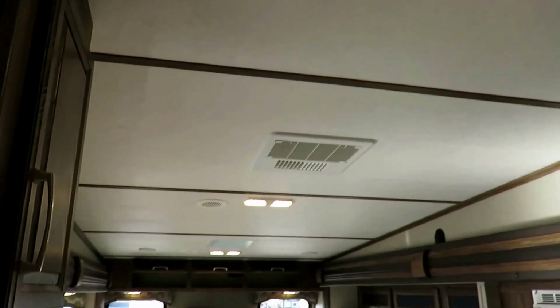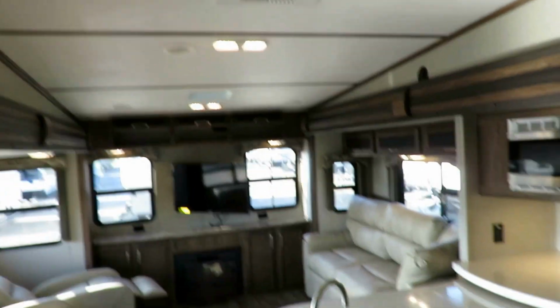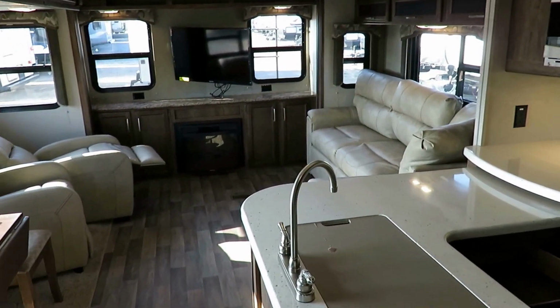I love the accent colored batten strips they have up here on the ceiling. It just helps break up the monotony of just a plain white ceiling, and I don't know, I like that. They have almost a pseudo Western motif going in here. I'm really liking it. I like the updates they put into this.